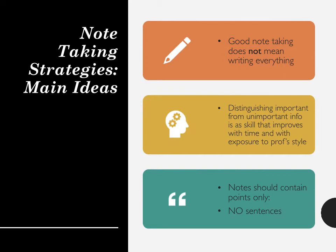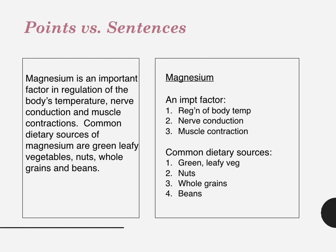When you're taking notes, an important thing to remember is that notes should contain points only. We don't want full sentences. The idea is to capture the most amount of information with the least amount of words. So let's look at an example. These two boxes contain identical information about magnesium. One of them is in full sentences and one of them is in point form.